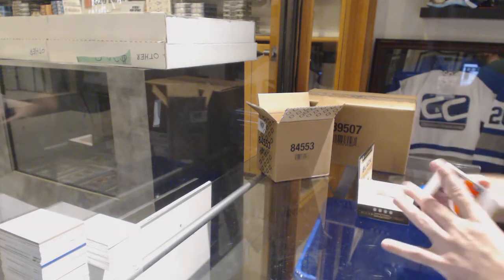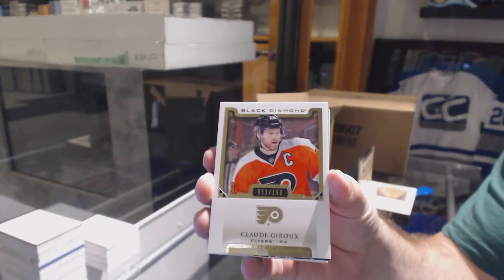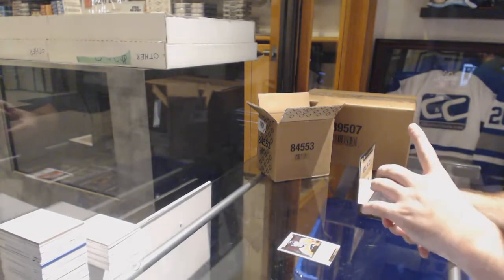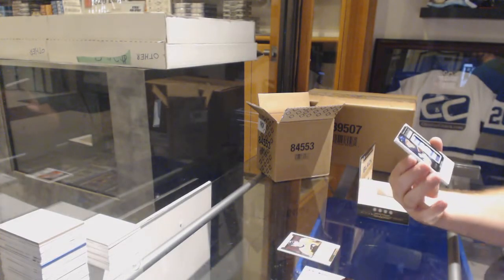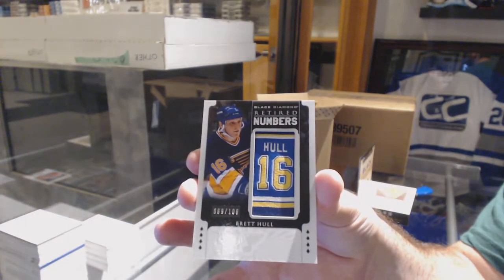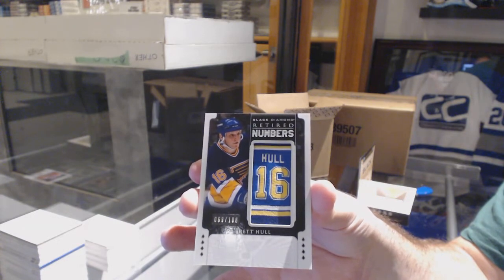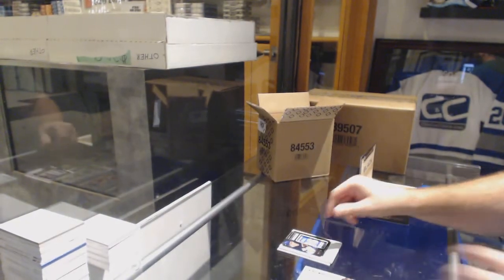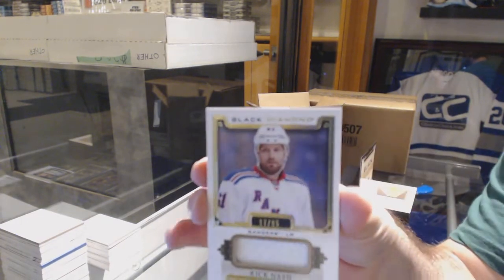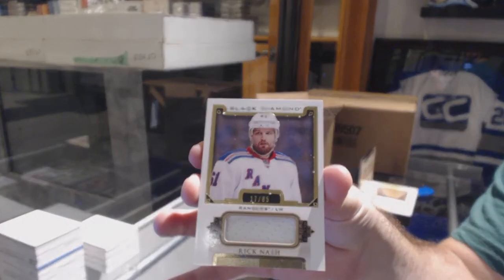And we got the diamond, it looks like, right away. $1.99 for the Flyers, Claude Giroux. I will do the back first. For the St. Louis Blues to 106, Brett Hull, retired numbers. For the Rangers to 85, Rick Nash. Base jersey, Rick Nash.